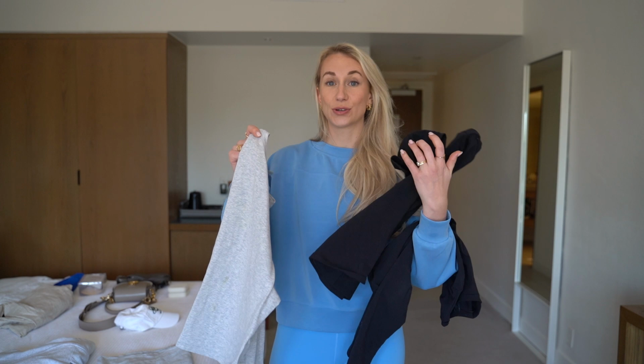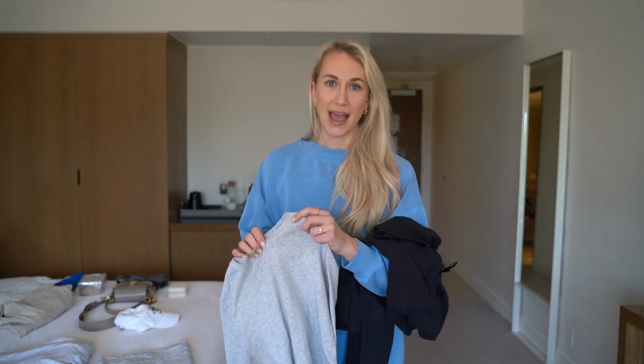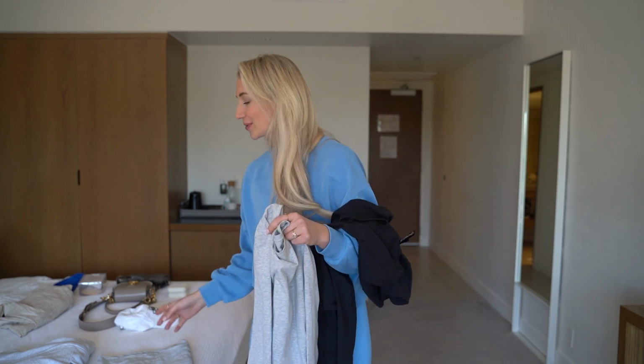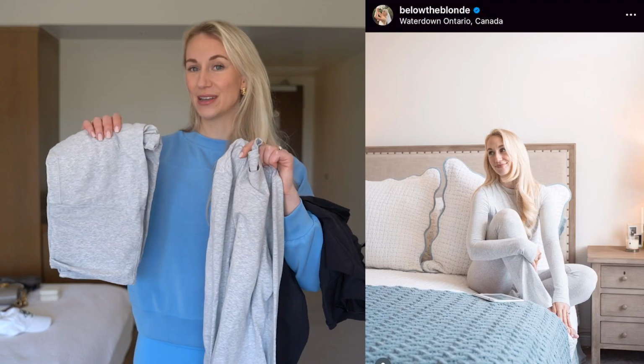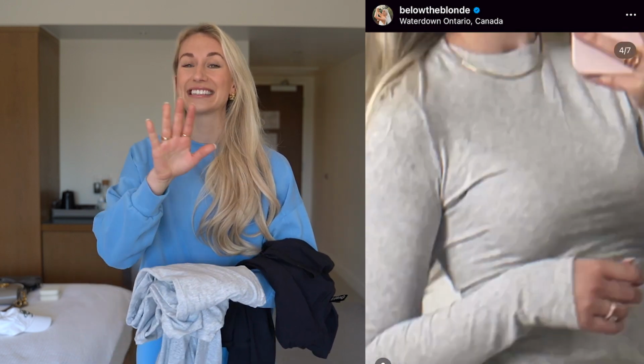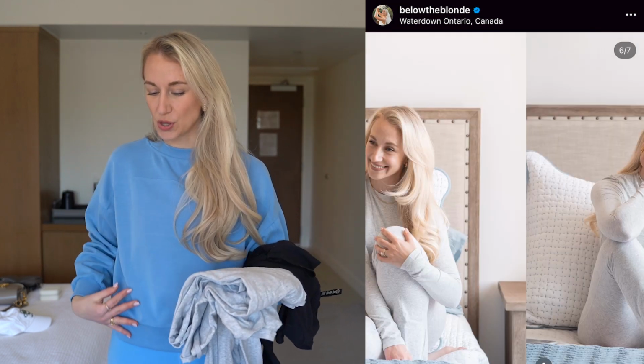I was sent this gray set months ago, and that's actually kind of my introduction to the brand. So this set I am wearing as my pajamas. It is the same long sleeve as in the black, but I actually wore it out to dinner last night because we were just having a really casual dinner, and obviously, this doesn't need to be a pajama. I just thought it would be kind of nice to have at this retreat, but it's just a beautiful set.